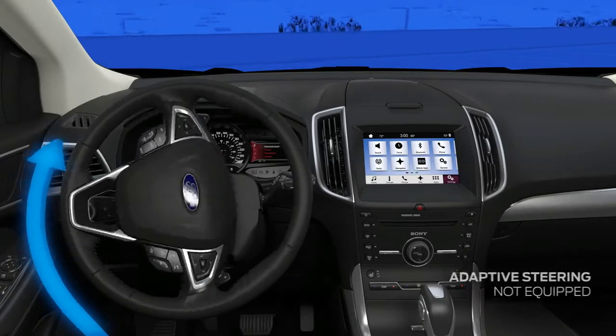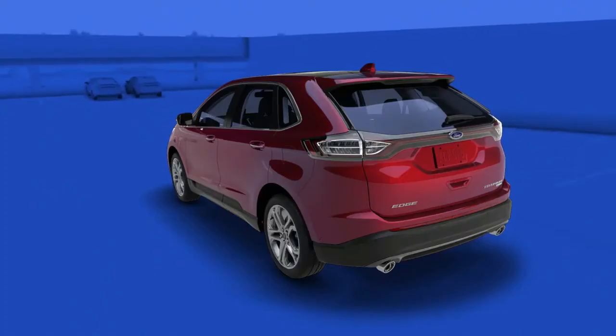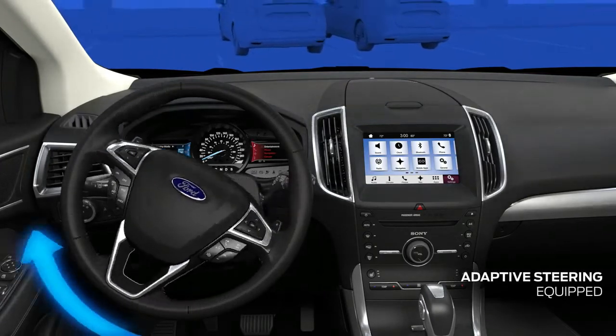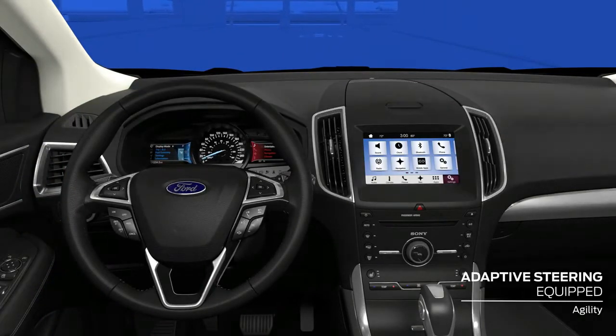Adaptive steering, available in the Ford Edge, dynamically adjusts the steering response of the front wheels based on how fast Edge is moving. At low speeds, adaptive steering allows the front wheels to turn more with less turning of the steering wheel, giving you more low-speed agility.